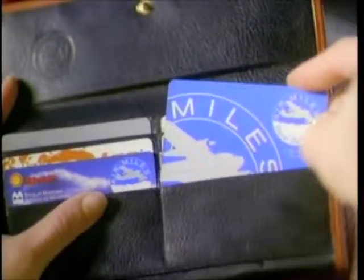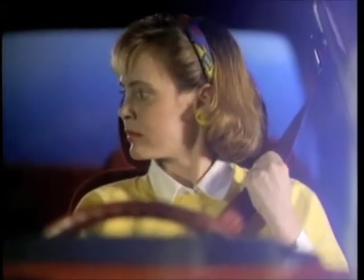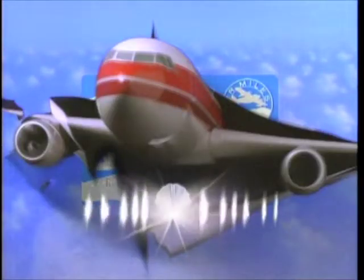Fill up with Formula Shell and you'll get mileage no other gasoline can deliver. Please ensure your seatbelt is securely fastened and seat is in the full upright position. Because when you buy Shell products, you earn air miles, travel miles. This is your captain speaking. Congratulations on earning enough travel miles to fly with us today. Come to Shell for mileage.